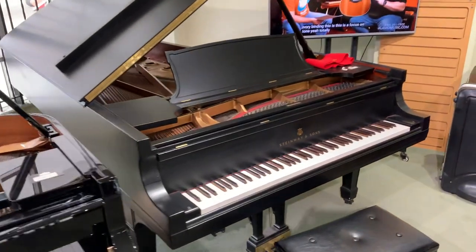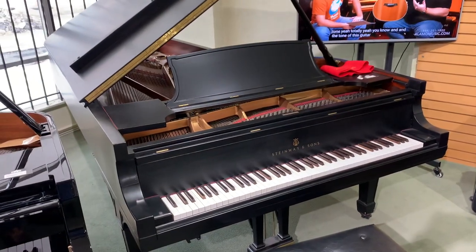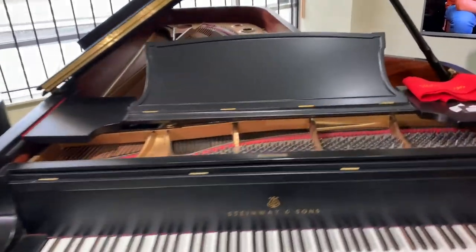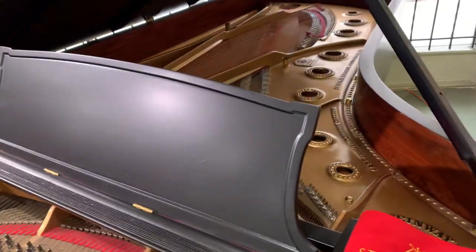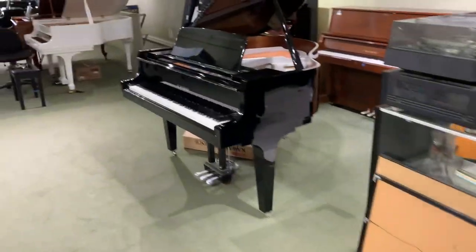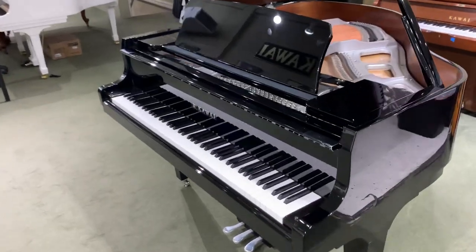Next to that, we have a very special 9-foot Steinway. This was part of Steinway's concert artist program for many, many years, and probably the best Steinway D I've ever played. Beautiful piano. Moving over here, we got a special edition Kawhi GL10.